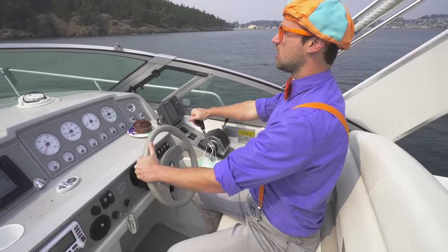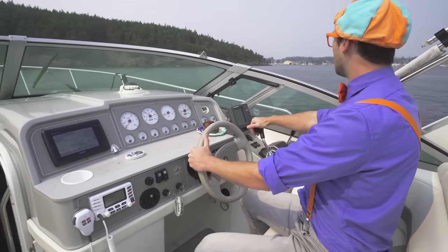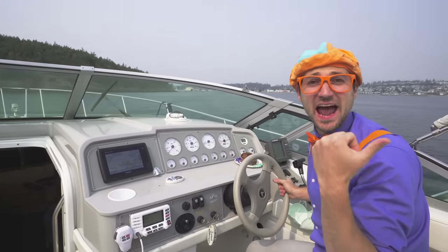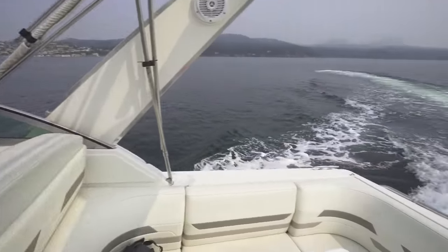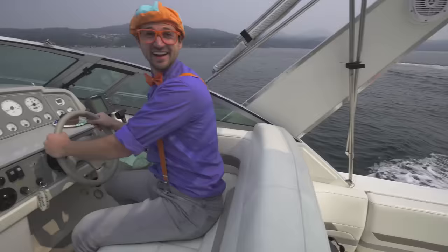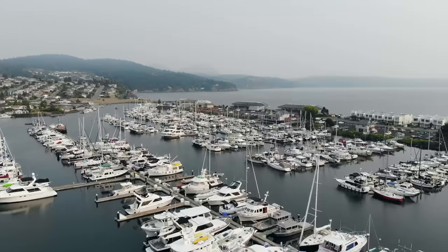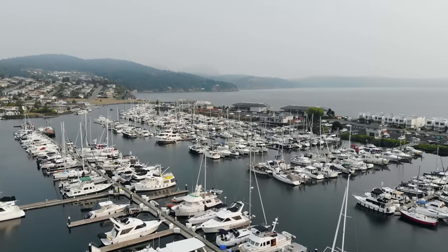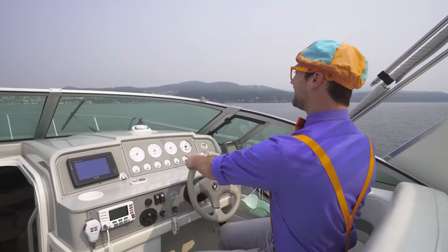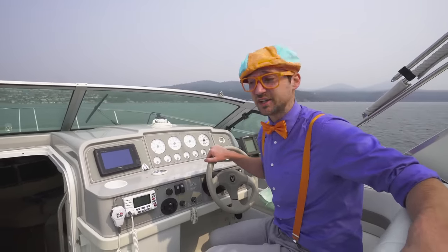All right, check this out. Here we go. Let's go forward. Check out the back. Yeah, look. Here we go. Woo-hoo! Boats are amazing pieces of machinery.